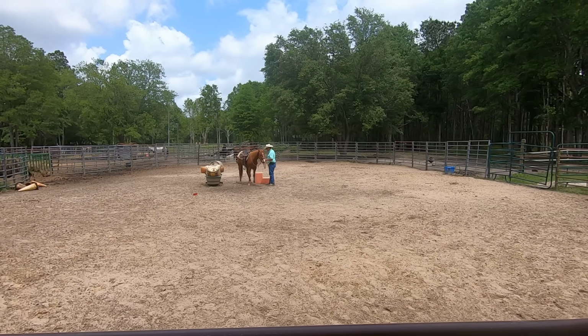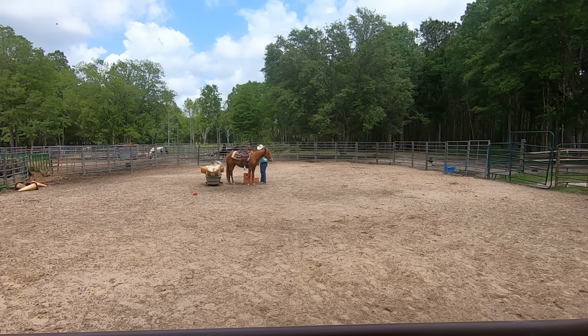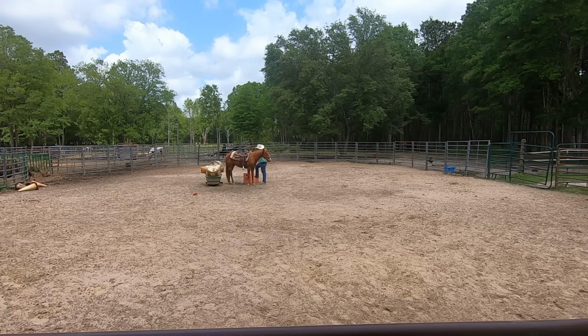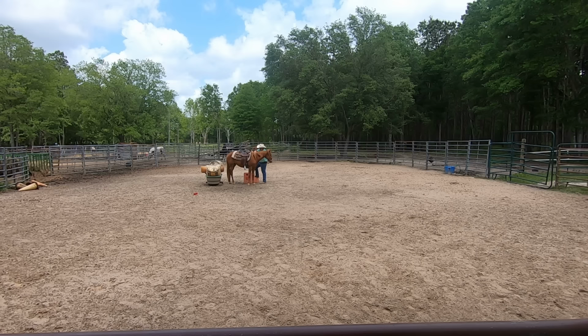Like I was just saying, right now, if she doesn't want to stand for me to get on, why would she want to queue up? I'm just going to get into a fight trying to get her to queue up at the mounting block. Good girl. See her shifting her weight back? Give her a chance to stand here for a minute. Good girl. Good girl. See, it's a good place to stand. Better place to be than the alternative.